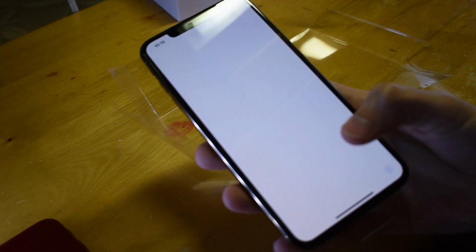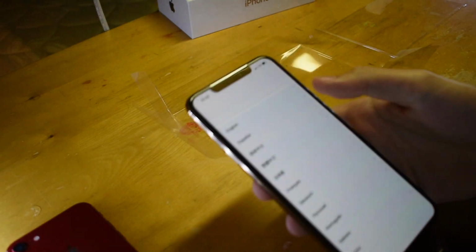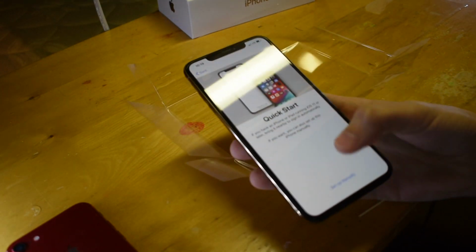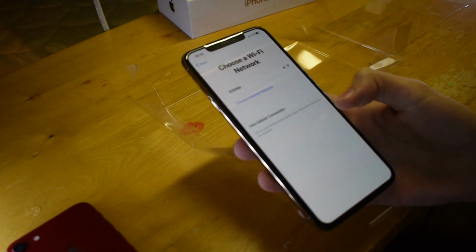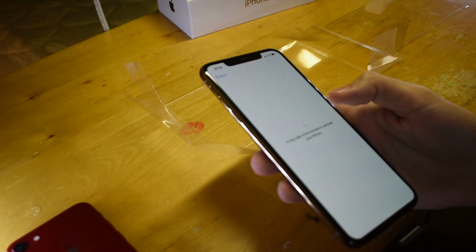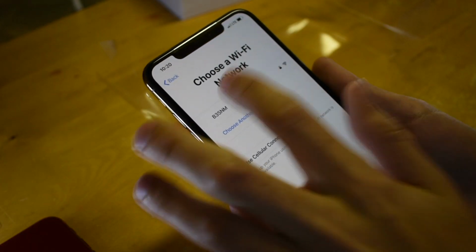Wow. This thing is huge! Let me zoom out. Focus. Swipe up from the bottom. And let's set it up. So this should be running iOS 12. I'll just set it up manually. I'll use my cellular connection. And I have to use Wi-Fi because my cellular won't be activated yet because I'm an idiot.